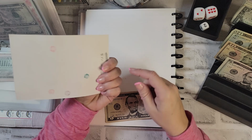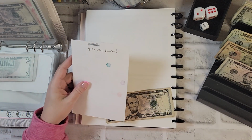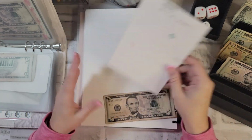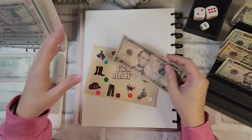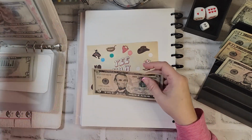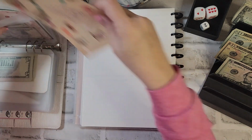And then when this one's done, I decided I'm going to put this in my little Fri-YAY binder in the beginning. So it'll be $40. That'll help me go toward putting some of the $10 in there. So I'm excited about that. And let's put this back in here.